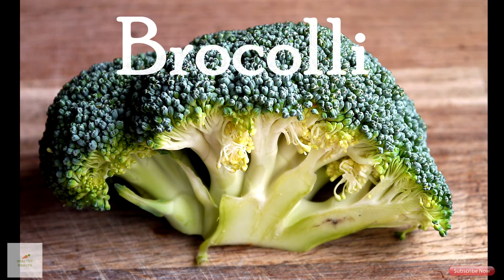Broccoli. The high fiber content in broccoli also improves the digestion process. Moreover, it contains fat-soluble vitamin E, an important antioxidant for the liver to carry out its function.